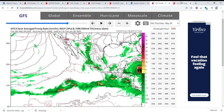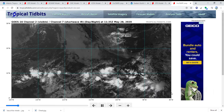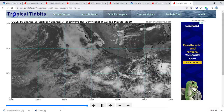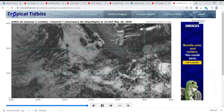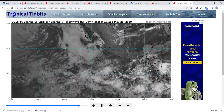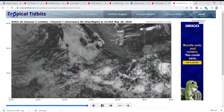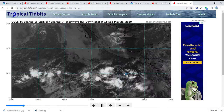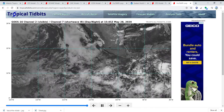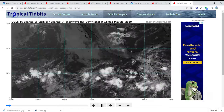All right, one more thing before I get out of here until the evening. I'm just going to take a look at the visible. We can see that a burst of showers and thunderstorms are trying to accumulate here, and this is why I think that in 2 days we'll probably have a tropical depression on our hands here. And as I said, I don't know if this is going to be crossing over anymore or not. We're just going to have to wait and see if that happens or not.